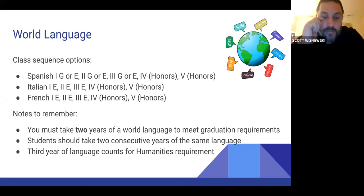And one other thing, if they're currently in, say, Italian 1, Spanish 1, or French 1 in the middle school, and they're coming into the year 2 of it, they still do need to take 2 years. So they would have to take the second level and third level to meet the graduation requirement. Then the fourth level of the course, where it does carry the honors weight, would then count towards that humanities. So coming in with Spanish, if you already take a Spanish 1, you would start in Spanish 2, but that's your first year of taking that requirement at the high school level.